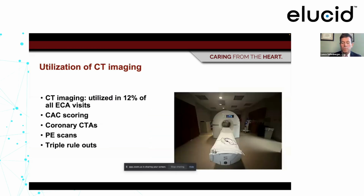We could not run our urgent cares, our enhanced cardiac access, without CT imaging. We have 2 cardiac CT scanners, one in each of our sites, and we utilize them about 12% of all visits. Now, the utilization varies. We do everything from calcium scoring to coronary CTAs to PE scans to triple rule outs. And it really depends on what the question is that's trying to be answered.